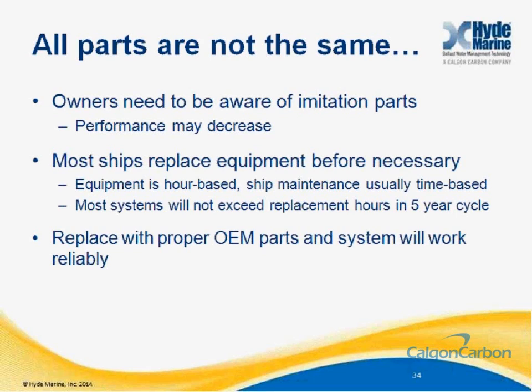For many ships, the 5,000-hour life of our lamps represents 10 years or more of operation. Instead of saving money by using non-OEM parts, consider only replacing parts when needed and using OEM parts for the best life and the best performance.